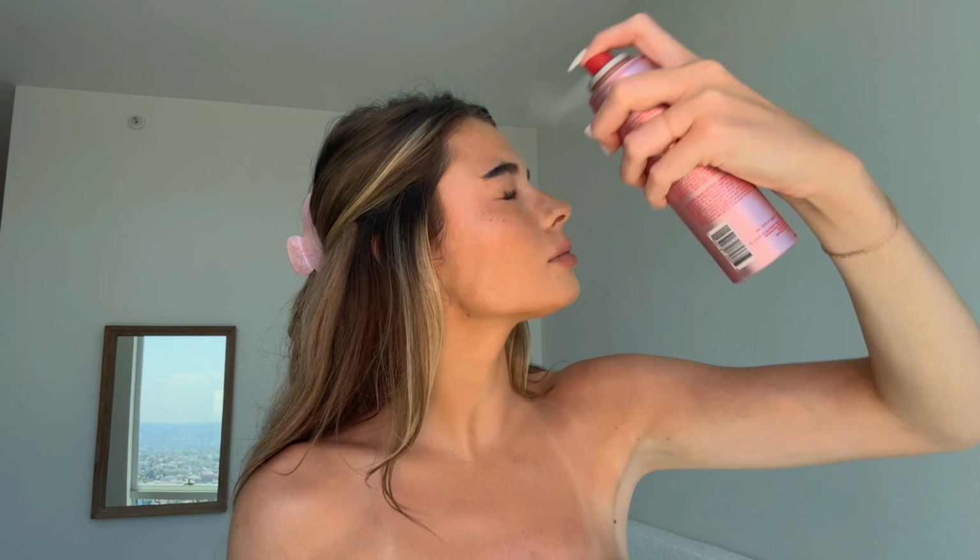And then my favorite setting spray ever, this is the Until Dawn one. Although this is mattifying, I wonder if they do a glowy one. Does anyone know if they do a glowy version of this? Because I want to be glowy. I want to be so glowy. Trying to talk whilst doing that.